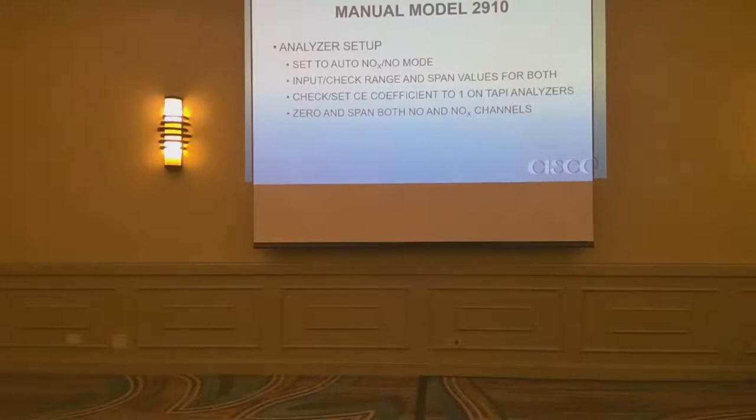Span both the NO and the NOx channels. That's not critical. We don't have to be absolute on that, just so that you're not failing. Zero the span on the analyzer because the test is a relative test. You start here, you go here, and you come back up here, and the efficiency is just how good you come back up. Okay, so don't worry about being absolute and correct on that.